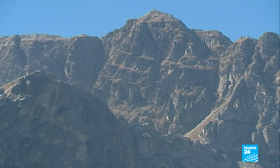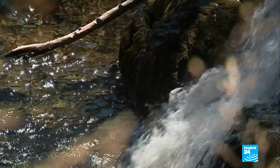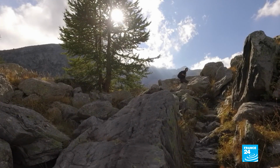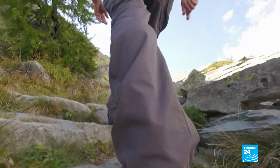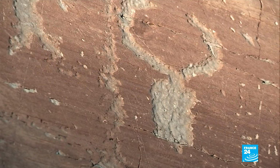80 kilometers away, close to the border with Italy, Jean-Marie Sevasco, a retired naturalist, leads us to the foot of Mont Bégaud to discover an archaeological site listed as a historical monument by UNESCO. 37,000 rock carvings have been found in the area.